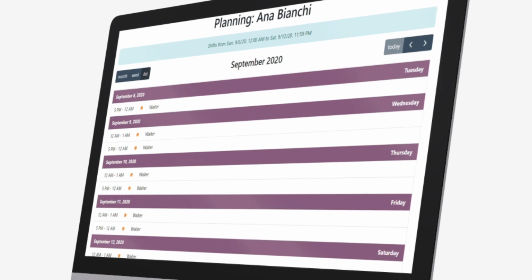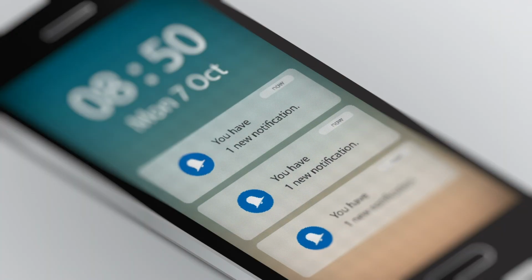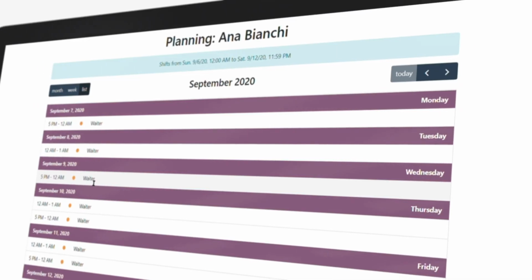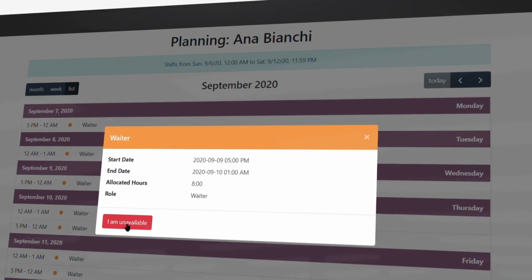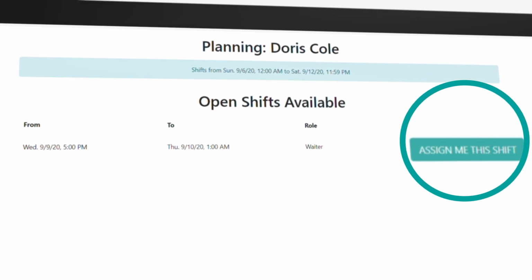Now Anna, who is part of Paolo's team, got her schedule. But she also got to know that her doctor's appointment had to be moved, making her unavailable for a specific shift. So she unassigns herself with a simple click, and the shift instantly becomes available for her colleagues to take.